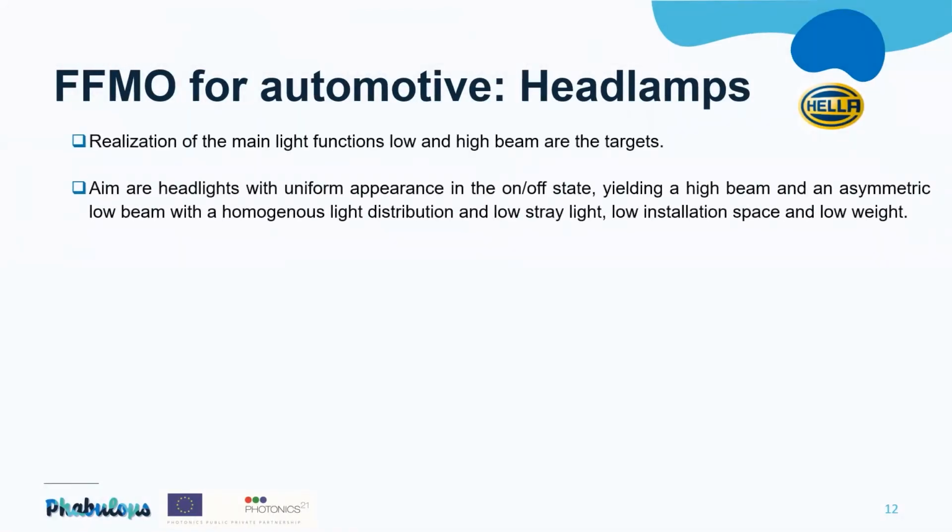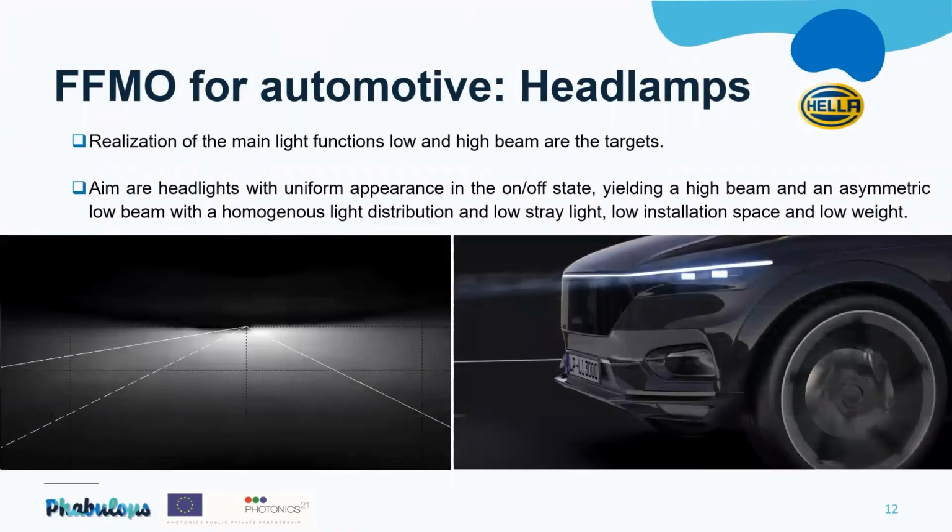The idea of HELLA in PHABULOuS is to explore freeform microoptics, or the manufacturability of freeform microoptics, for two functions in headlamps, low and high beam. The idea is to have headlights with uniform appearance in on-off state, with high beam and asymmetric low beam with low stray light, homogeneous light distribution, which is a very compact system and low weight. That's the objective.